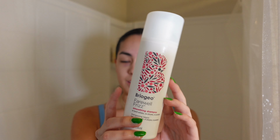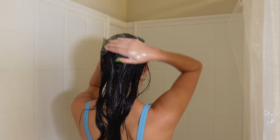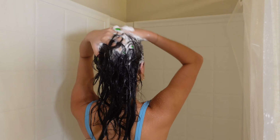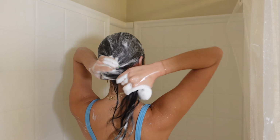Typically, this is just my normal moisturizing or frizz shampoo, and you guys know I love Briogeo. This was my first time trying this shampoo, and I actually really liked it. I go ahead and make sure that all that oil and built up dirt is really out of my scalp. Also, I want to note that I only do this once a week. I don't double shampoo every time I hop in the shower. Usually I just use one, but on my self-care days, I like to use two because I also like to use an oil or a treatment before.